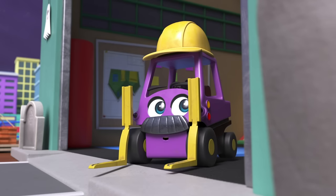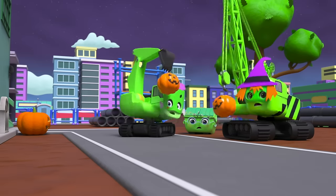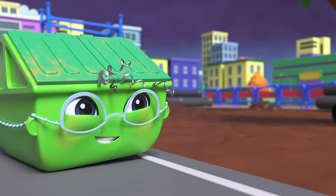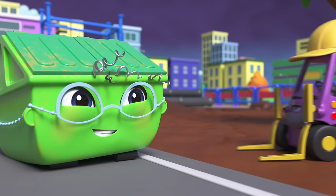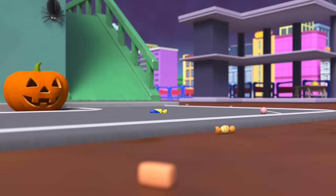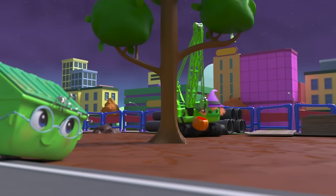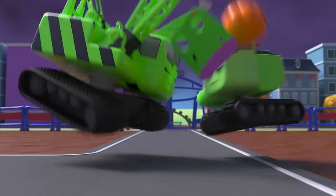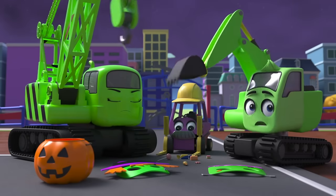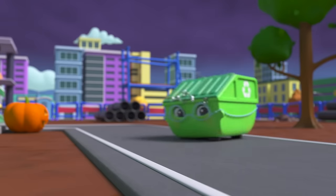But that trick or treater looked kind of familiar. Mr. Rubble's going to investigate. Uh-oh. Daisy's hiding, Digley's running. Mr. Rubble thinks something funny is going on. A trail of sweets. He's chasing after Digley. Oops. Oh dear. Mr. Rubble found them. He caught them playing instead of working.